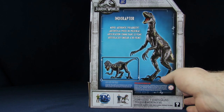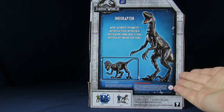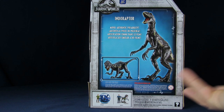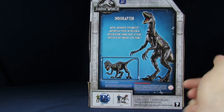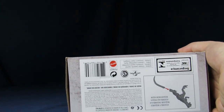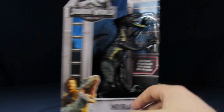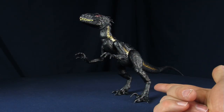You can get the Jurassic World Facts app, which I'm sure you can scan the bottom of his foot for as well, but we'll have to wait to find out. You also get a gyro ball and Owen and Blue on the bottom of the package. And that's pretty much it. Got some legal mumbo jumbo. Got to attach a tail. And what's going to open up out of his cardboard prison? All right, so now we've got the Indoraptor opened up out of his cardboard prison.